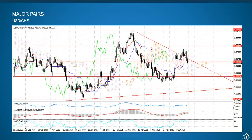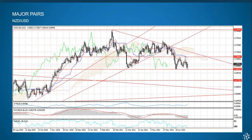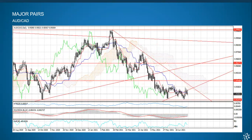USD Swiss is dropping in the Swiss's favor. So another one where the dollar didn't quite win, but it is being stopped by support, could still go in either direction. Aussie dollar is in the dollar's favor, as we'll see with the Kiwi as well, with a bit of a retrace on Friday. Same thing here with the Kiwi, dollar winning out with a bit of a retrace on Friday. Aussie Canadian still doing its sideways movement.